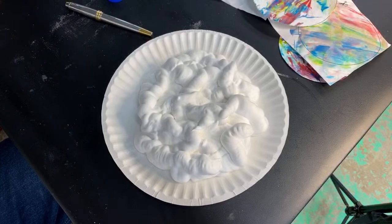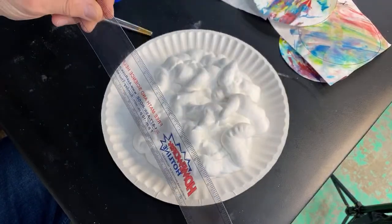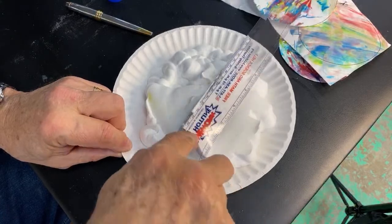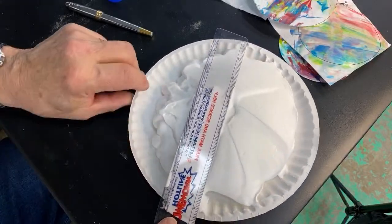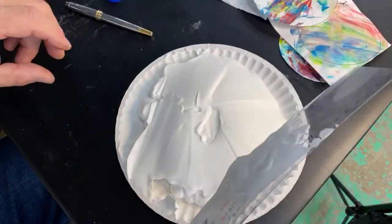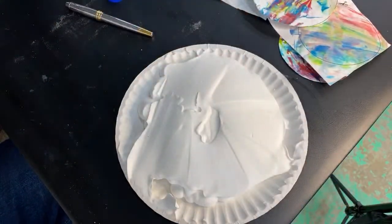Now, there's a couple things you can do. First of all, you might want to just smooth it out, so I'm going to use my ruler here. I'm going to just smooth it out just a little bit. This is where it gets to be fun and messy. So don't do this anywhere near something that might get stained. Your hands are going to get stained. Here comes the fun part.